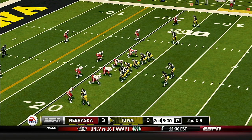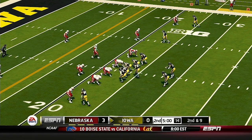Watch your team. Set. Wide 80. Wide. Motion. 80.